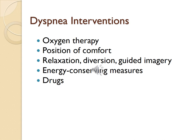Pulse ox may show decreased oxygen sats, but an arterial blood gas analysis is needed because that is the most accurate assessment for oxygenation. Oxygen therapy is appropriate for any patient with acute hypoxemia. It is used in acute respiratory failure to keep the arterial oxygen level above 60 while treating the cause of the respiratory failure. If oxygen therapy does not maintain acceptable PaO2 levels, the patient will have to be placed on a vent then.